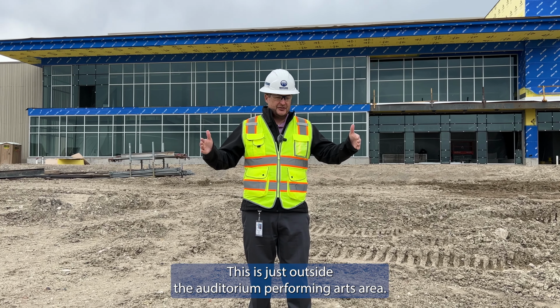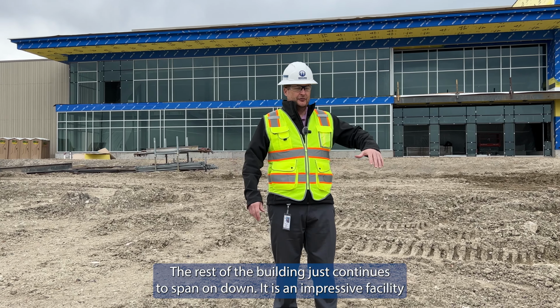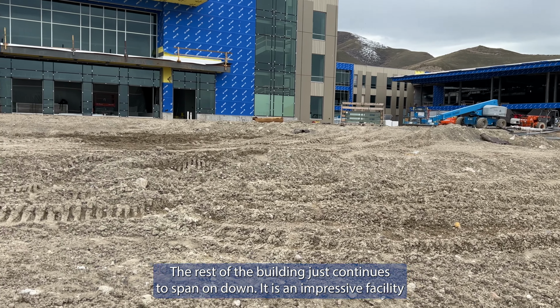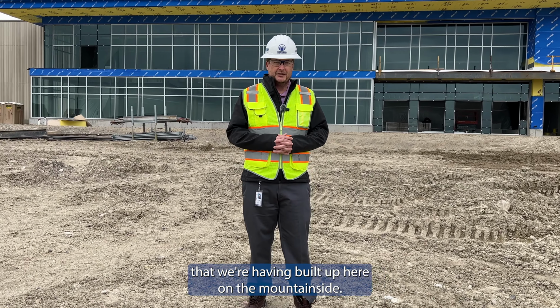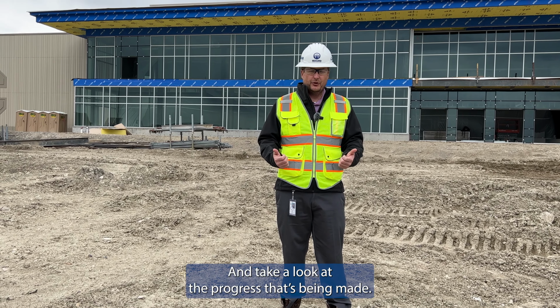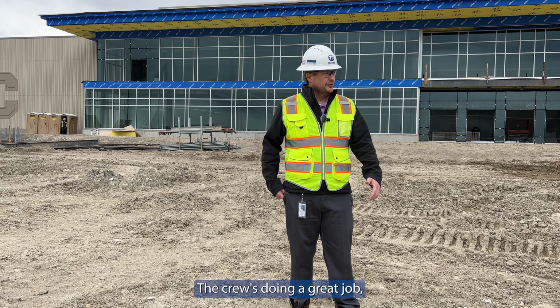This is just outside the auditorium performing arts area. The rest of the building just continues to span on down. It is an impressive facility that we're having built up here on the mountainside, and we're excited to keep bringing you these videos every couple months and take a look at the progress that's being made. The crew's doing a great job.